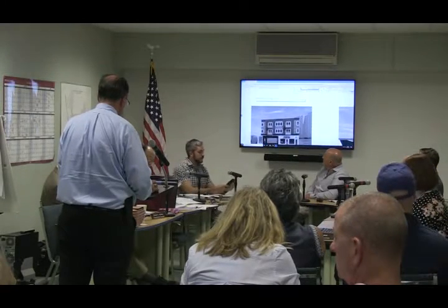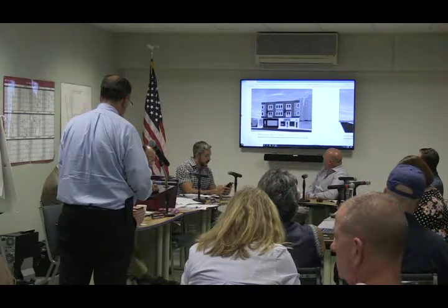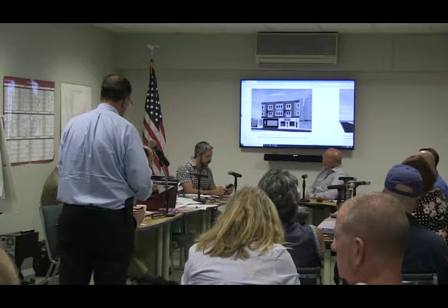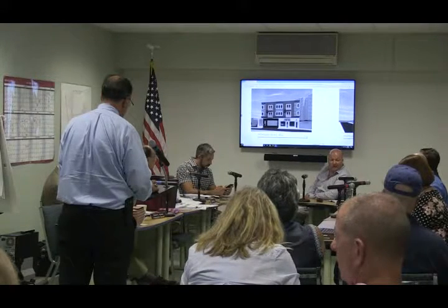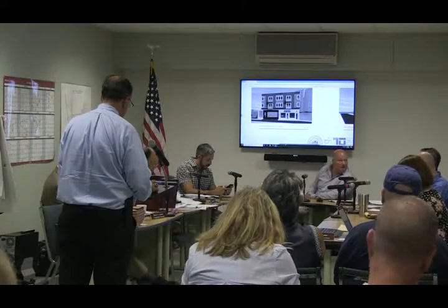So with the architecture, again, we're going with Hardie plank panels and a brick combination. We're simplifying the window details. And again, this is the street facade, the lower level where there's going to be access to the store. Yeah, I don't like it either. You don't? I kind of like it.